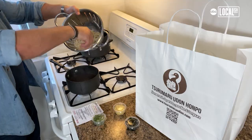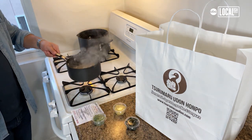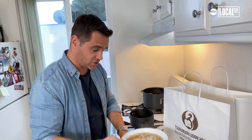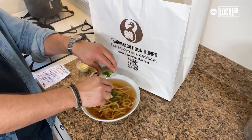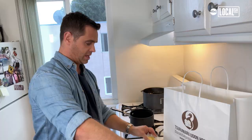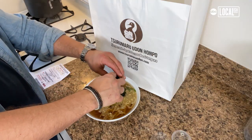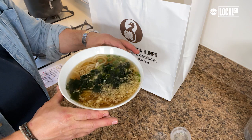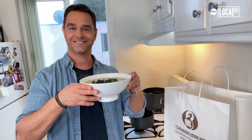Yeah. Okay. So after your noodles and broth are cooked, you then place the broth in a bowl, and then you serve your cooked noodles in the broth. Then you add your flavors. So we've got a little bit of spring onion I'll put in, the tempura flakes, dump those in, and you can't go without the seaweed. So in that goes. And there it is, a bowl of DIY healthy udon noodles. Oh, it smells so good.